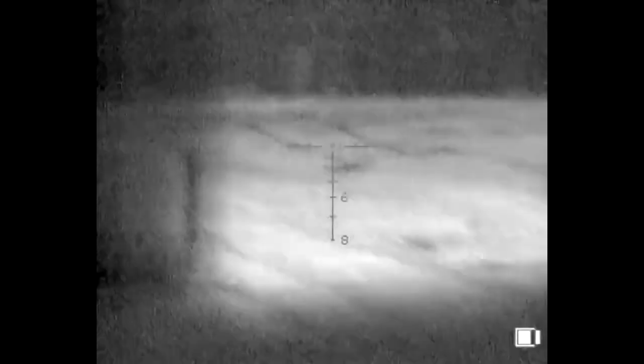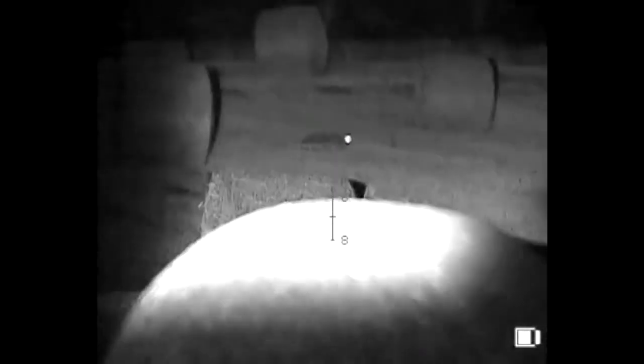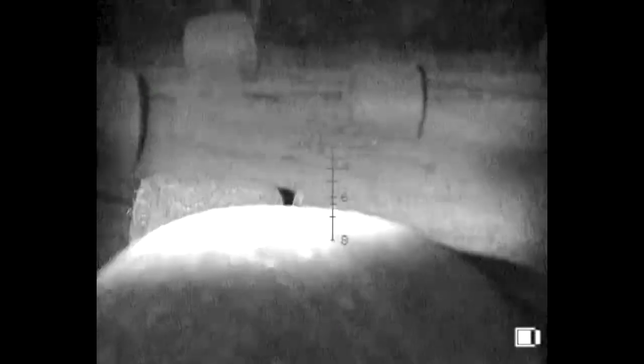Our next fox works its way up the field through the bales, then turns tail and runs, only for Roy to make the most of a second's hesitation. Probably just about 200, maybe a little bit further off than that, and it just stopped for a second, and so we managed to shoot him there. So, very, very good.